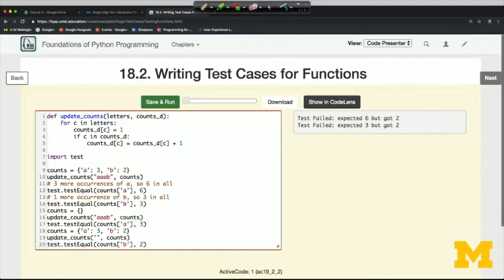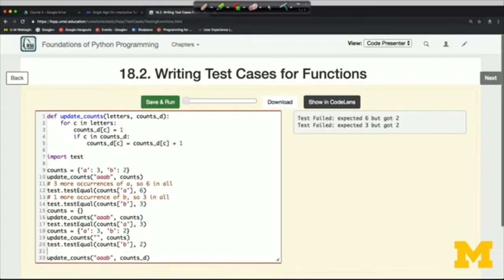Some other possibilities you can imagine, maybe we call update counts and we pass in a dictionary that has the same name as it does inside. And then we would have some tests to make sure that counts[D] has been updated appropriately. We could pass in a character string that includes letters that are not in the dictionary, as we did already up here. So that's one way to think about it, is just to ask yourself, what are weird edge cases?